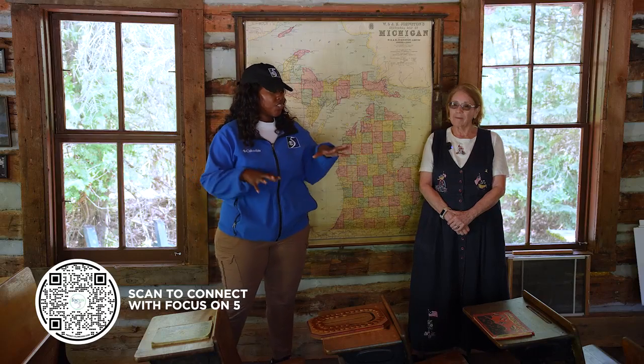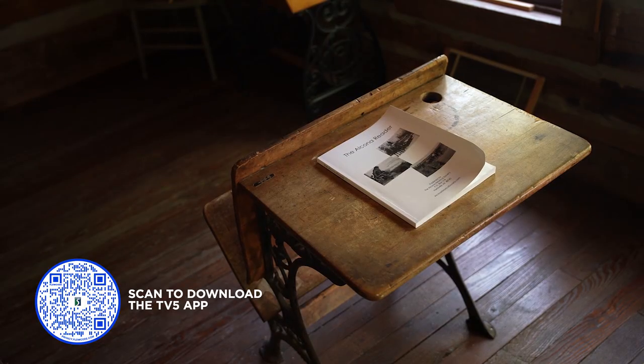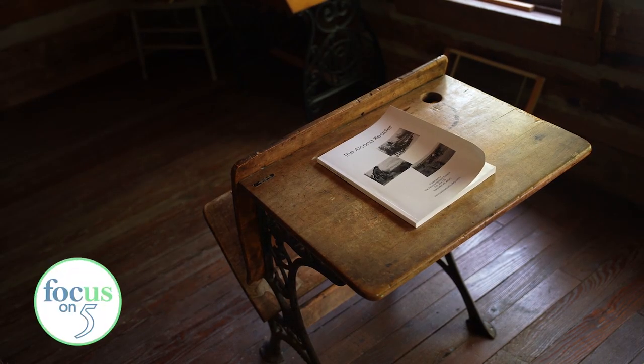Why is it important to share the history of this school? I think it's important because now a lot of people come in and they've never been in a one-room schoolhouse, much less have the experience of thinking about kids all going to school together. One gentleman came in today and didn't know what the holes were in the desktops, and I said that they're for the inkwells, the bottles of ink to put in there. Yeah. And write with their quill pens.